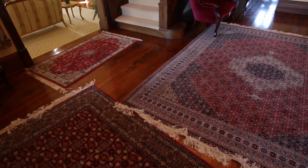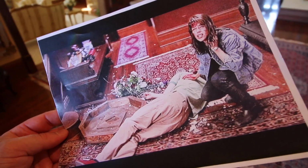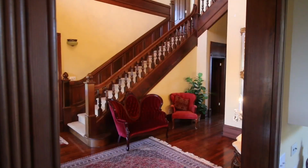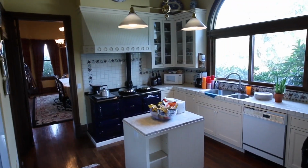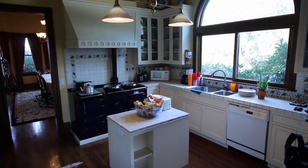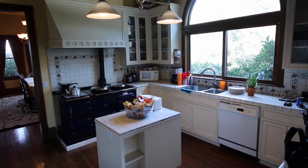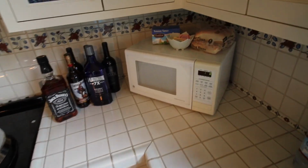There are 3 rugs that look eerily similar, but after closer observation you notice they're not the same, close, but not the same ones. And now for the moment you've been waiting for, the kitchen. Holy cow. It's pretty much the same. The little counter space in the middle and microwave.